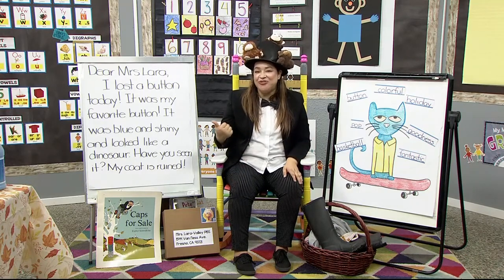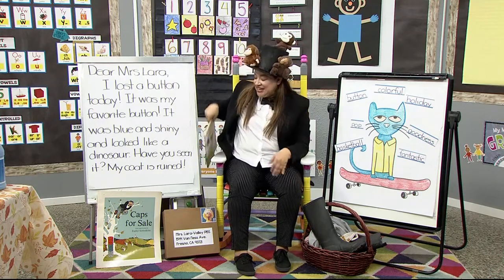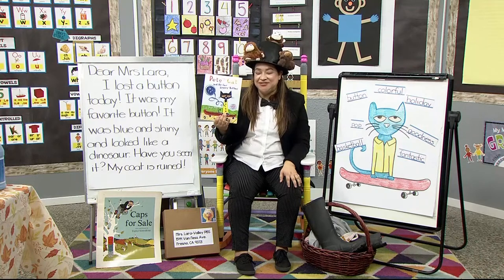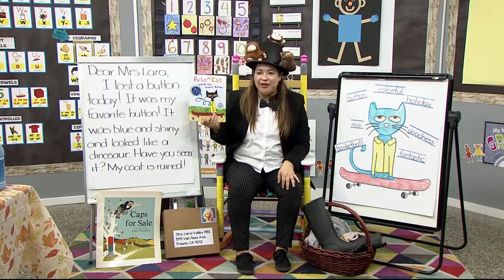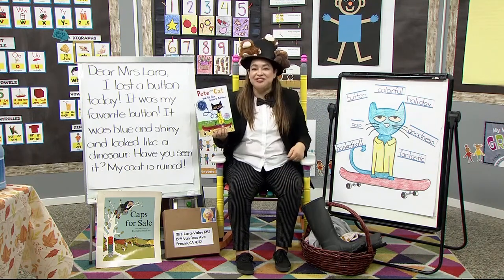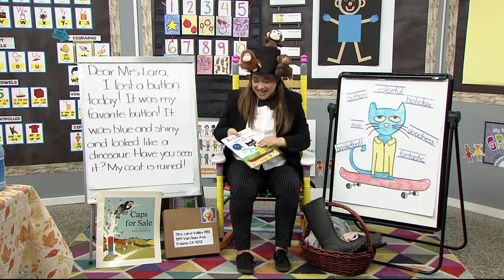Right now we're going to move over to our project place because our focus text is Pete the Cat today. I found this activity for making Pete the Cat slime, and I thought, oh, of course we're going to make Pete the Cat slime, and we're going to add buttons to it, obviously. So let's walk over to the project place to see us make some slime together.